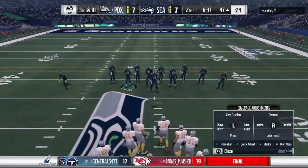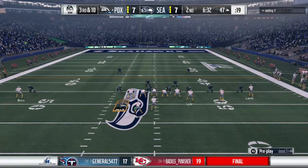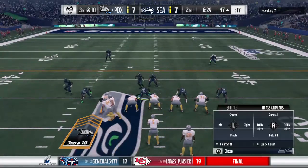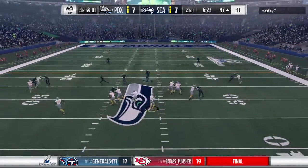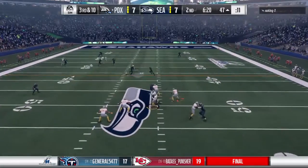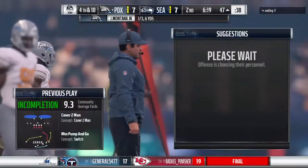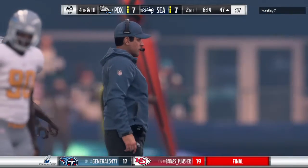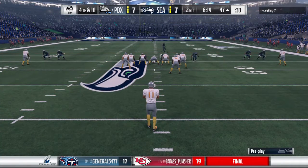So a 3rd and 10, and defensively, a dime look, 6 DBs. Now back to throw. And he'll be hit as he releases it, and that'll fall incomplete. I think he had to unload that one before he wanted to. He was right up in his grill. I think he was a dentist there without a license, don't you? Just not enough time for the play to develop. Just lucky it wasn't a fumble, really.